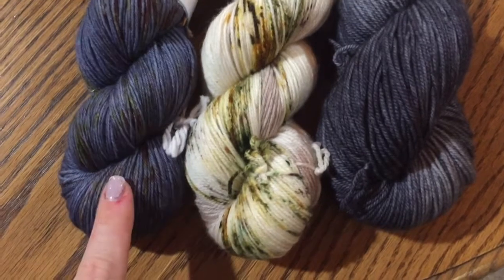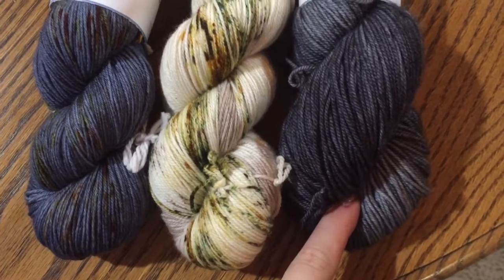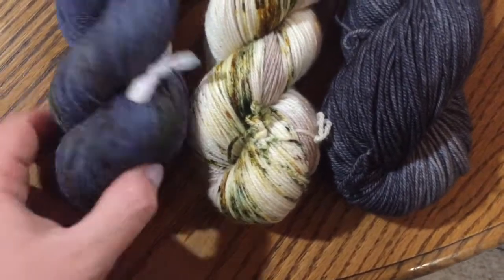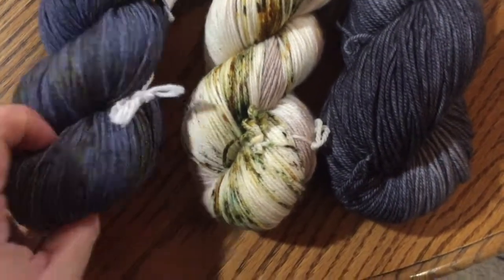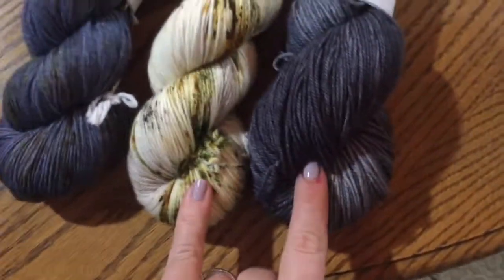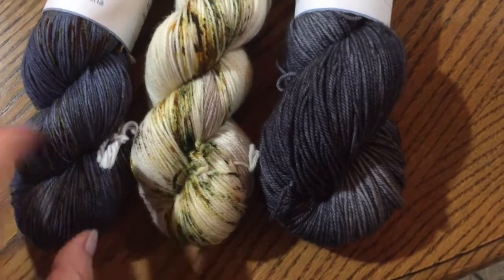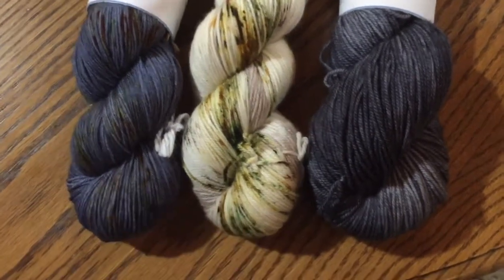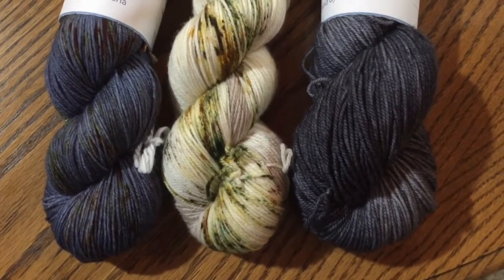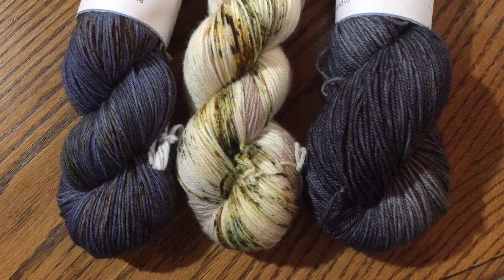Also, Lichen here with Autumn Skies and Orage. So Orage is like a dark gray that's got some blue undertones to it, and Autumn Skies is like a navy with some pops of orange and green. Love these two together, right? That is just gorgeous. This one is super gorgeous too, a little bit more subtle. Kind of gives a very luxurious sort of feel, and this I just think is beautiful. So I need to stop shopping my own stash, because otherwise I would just sit here and cake up all of my yarn and knit all the things.